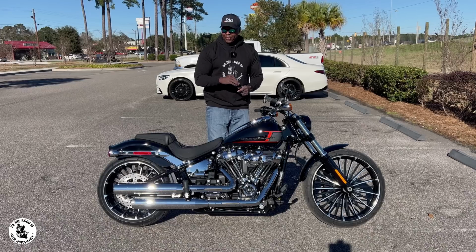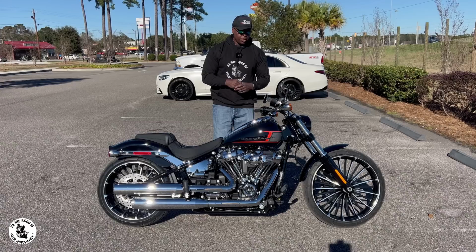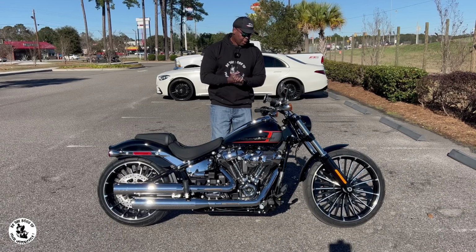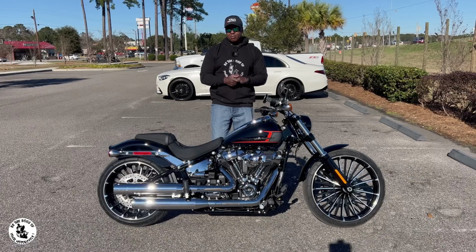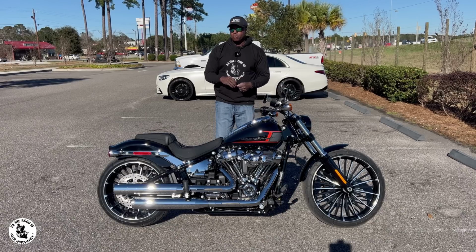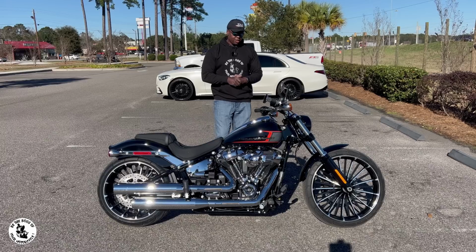I really like it. I think this motorcycle is, well, at least here at Savannah Harley-Davidson, they told me it's $23,999 or something like that. I might be interested in this bike, guys. I might be interested in this motorcycle. Not at $24,000, but we'll see if there's a markup or anything like that, and maybe we can work something out. But I'm really interested in this bike.